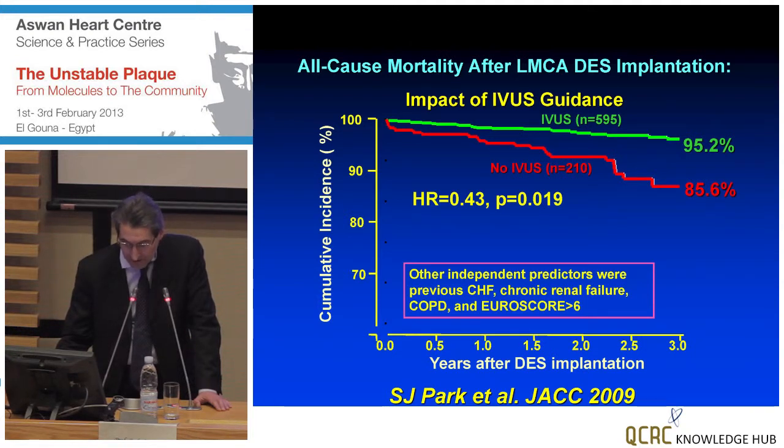In the drug-eluting stent era, we have some more encouraging data. Numbers have become larger. There are new players like, for instance, the Korean groups that showed in left main coronary artery disease that 600 patients treated with intravascular ultrasound guidance had a mortality benefit at 3 years compared with 210 that did not receive intravascular ultrasound, and this remains significant also after adjusting for confounders. Of course, it's not a randomized trial.